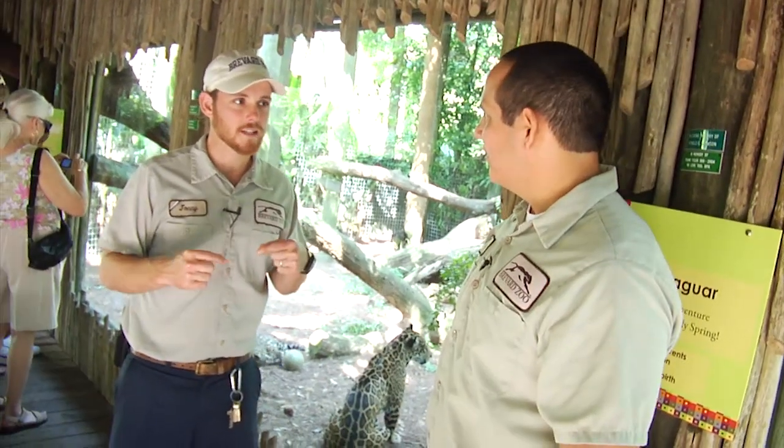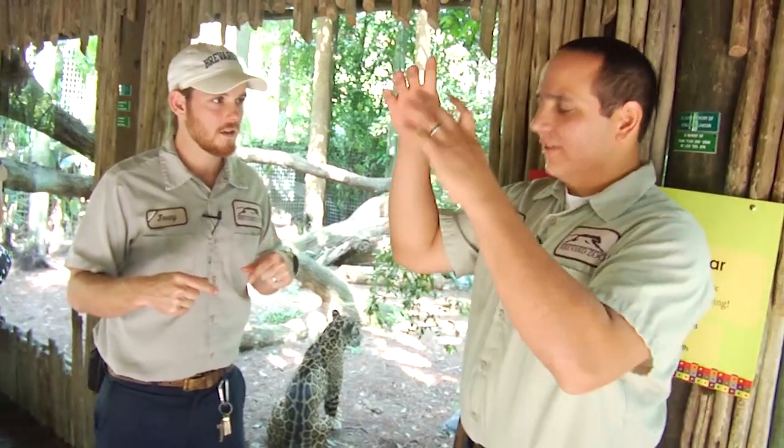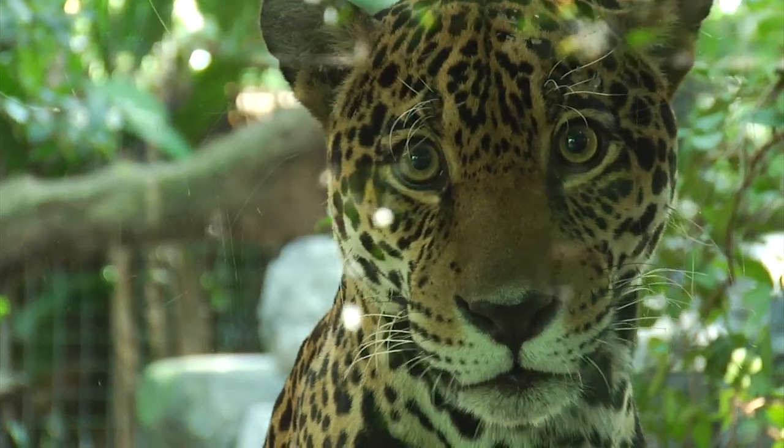Wait, so a rosette is like a spot that's broken on a spot with a spot? It's a kind of a spot in a spot that has spots on its spots. I gotcha. They're the 3rd largest cat in the world, just behind lions and tigers.